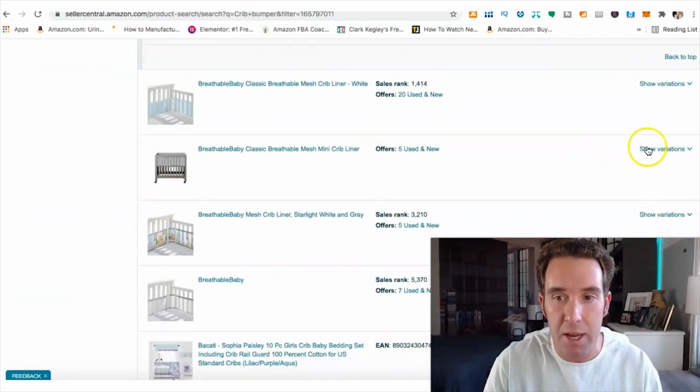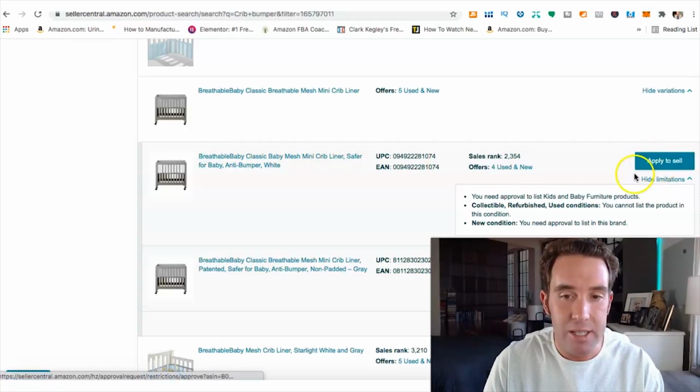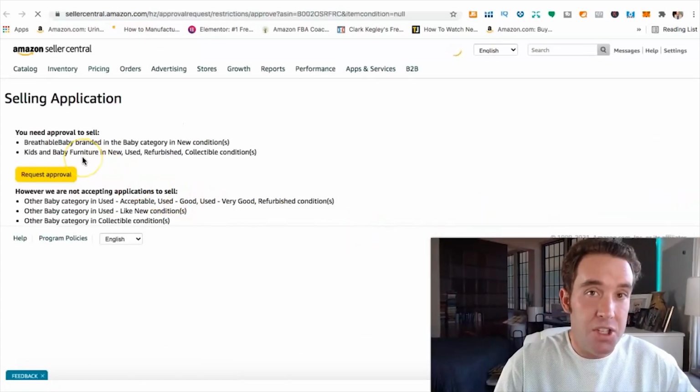But let's keep going down, show variations, show limitations. You need approval to list kids and baby furniture products. Okay, this is a classic baby mesh mini crib liner. You can see here it says apply to sell. This is the main problem. You need approval to list kids and baby furniture products. You can click on apply to sell, guys, and then see what Amazon wants.